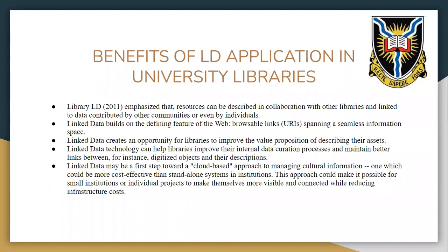Benefits of linked data in libraries. Application of linked data in libraries emphasizes that resources can be described in collaboration with other libraries and linked to other data contributed by communities or individuals in other places.